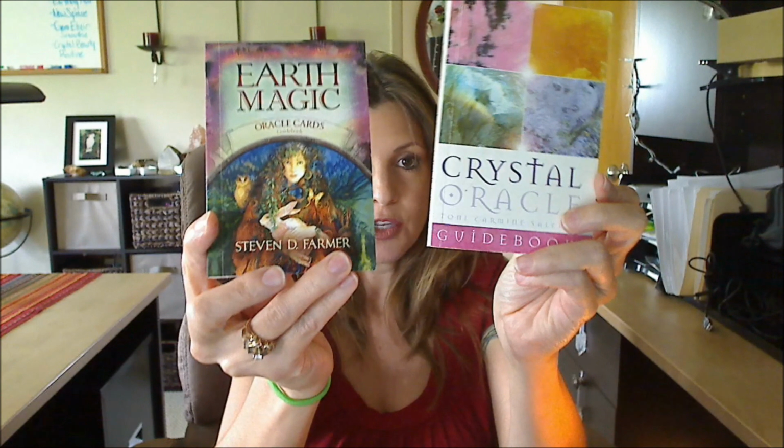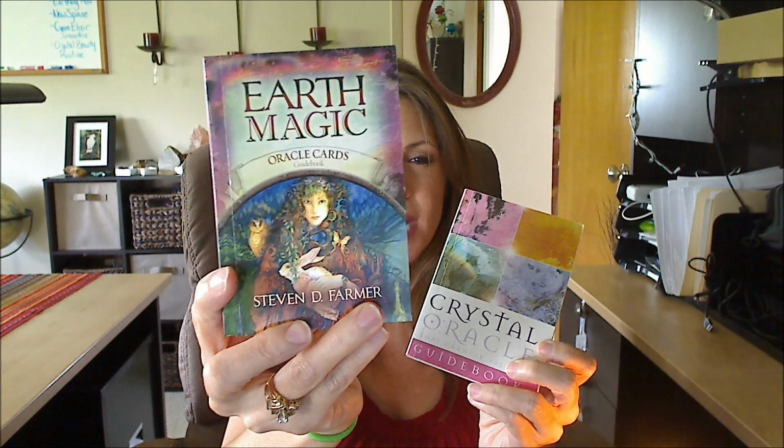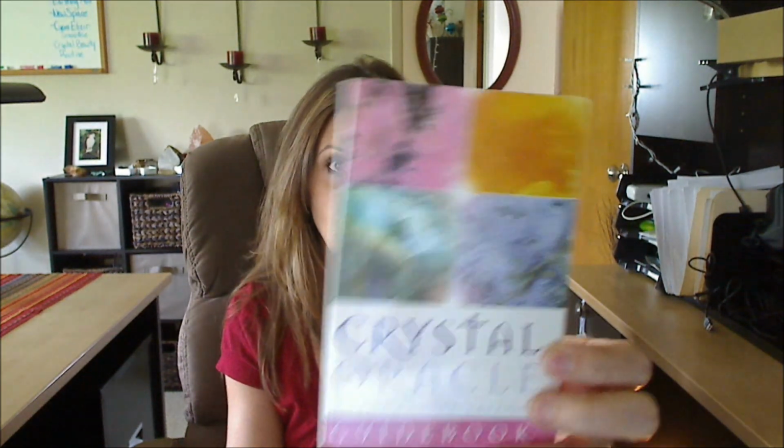And I decided today I was going to pull out the books that go with the two decks that I'm using, so that you can see that. And I did introduce you to the Earth Magic deck by Stephen D. Farmer, and then the Crystal Oracle deck is from Tony Carmine Salerno, in case you're interested in getting them.